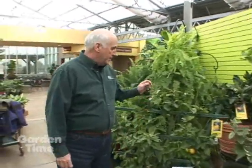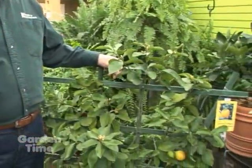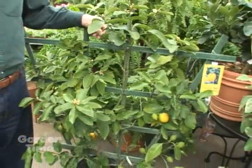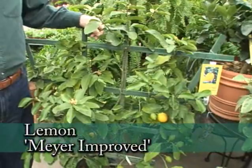Sure. I think it surprises people to think that citrus can be grown outside in Western Oregon, but it's very possible. And we want to share some of the varieties and maybe a few tips on how to make it work. Sure. The most popular and luckily the most useful variety is the Meyer lemon.